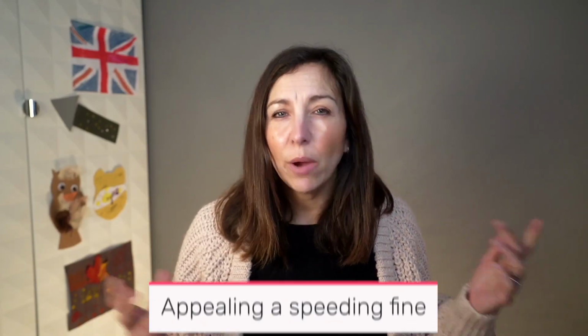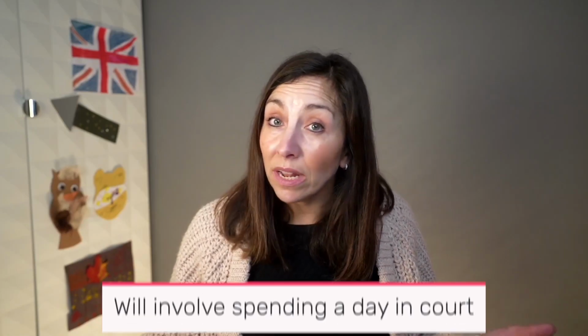And if they don't offer you a speed awareness course, then you've got 2 choices. Choice number 1 is to pay your fine and accept the points, or choice number 2, appeal it. Now, appealing a speeding fine isn't like appealing a parking fine. You can't do it in writing, and it will involve spending a day in court. So you should only consider appealing if you believe that you've got a solid case.